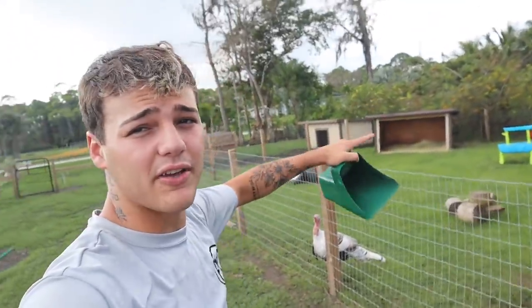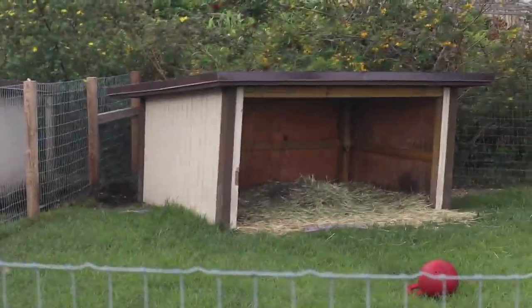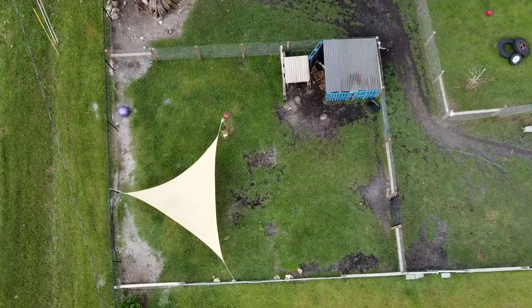Both these enclosures have the custom hurricane proof housings. They're built the same exact way my house is built. It's literally the same color. Look, my house, their house. So there's one in this enclosure and there's also one in the goat enclosure.